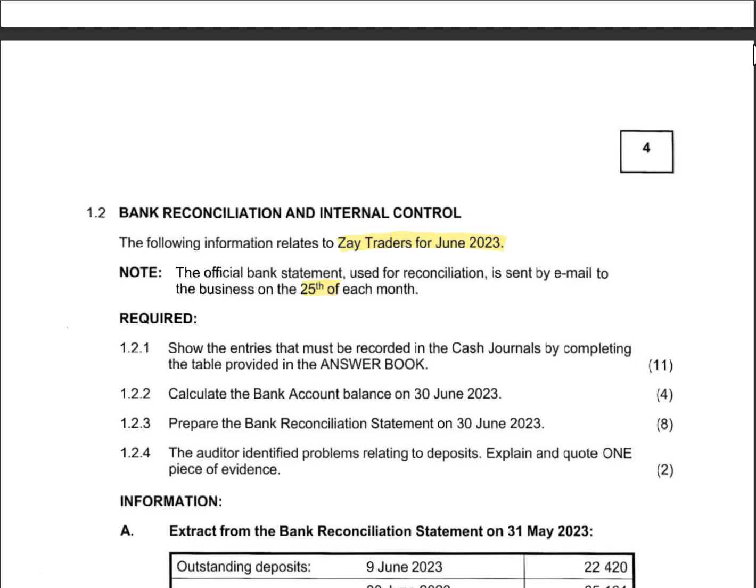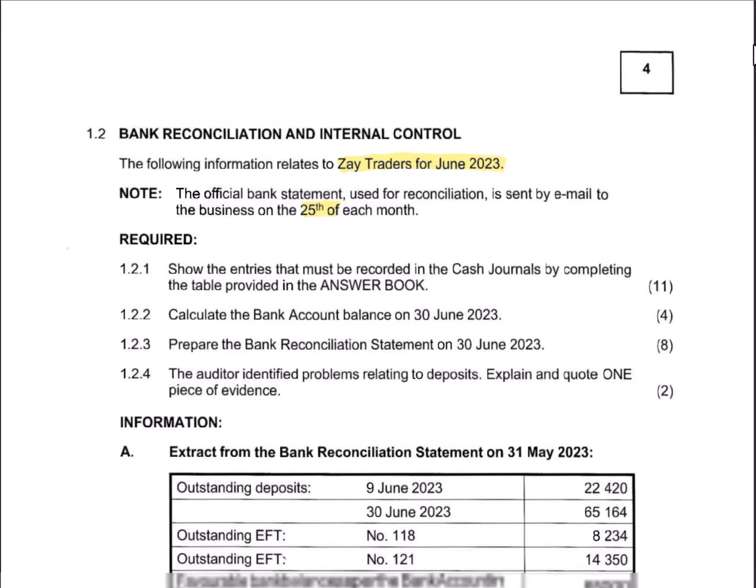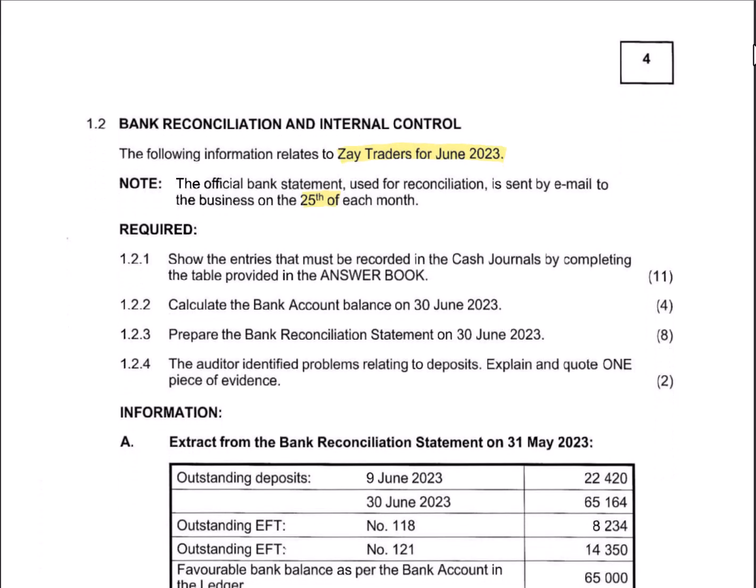Then required: show the entries that must be recorded in the cash journals by completing the table provided in the answer book. That's 11 marks, and that's where most of the marks are. For bank reconciliation, most of the marks will come from the bank records and from adjusting the cash journals, that is the CPJ and CRJ, and maybe the bank ledger account.